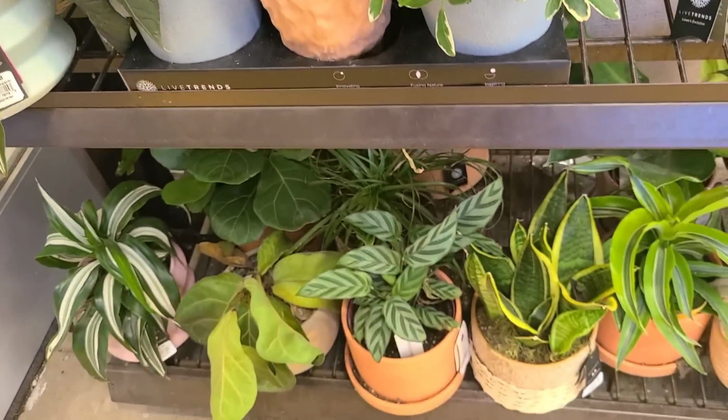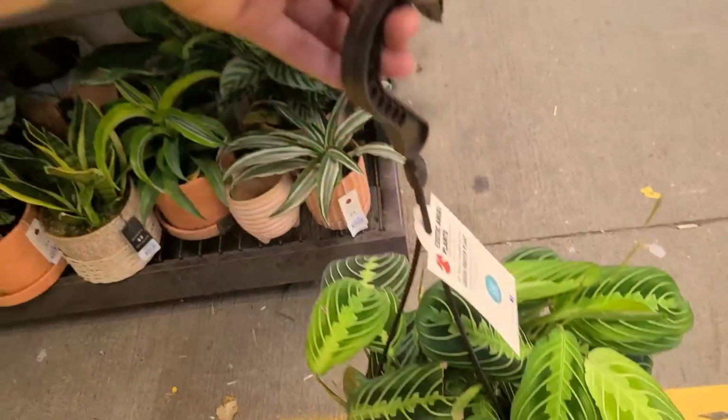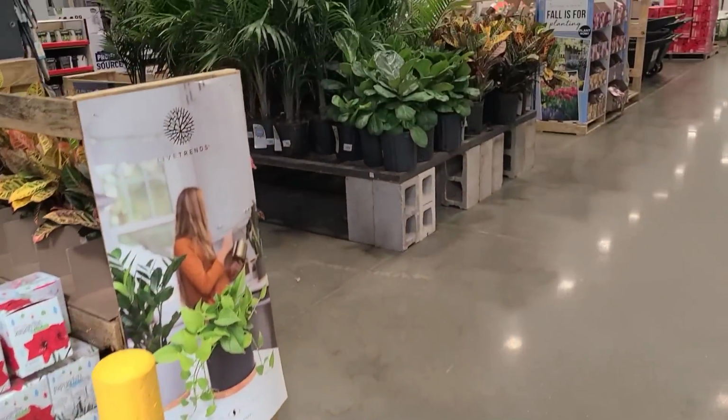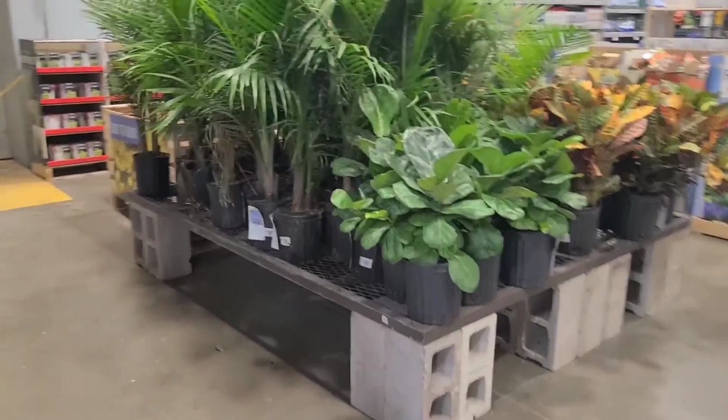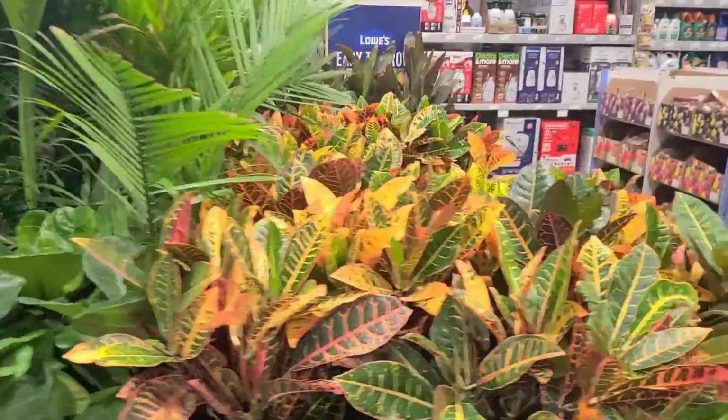And the door keeps opening and closing. That's not annoying. All right, let's go inside. Bringing this guy with me. There's probably gonna be music in here and not really any plants, so. Just a lot of croton and fiddles.